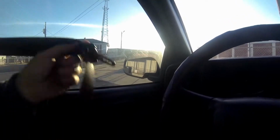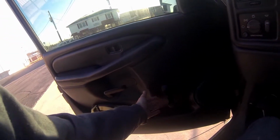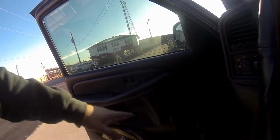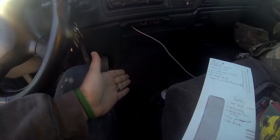I mean, I've got manual, super simple manual windows, manual locks. I only get one door panel. That means only one speaker. I got a dash, same as every vehicle. I got a little bit of floor. It's usually vinyl, super easy to just wipe down. No truck is simpler to fix, maintain, and to restore, if that's what you're doing, than a single cab.